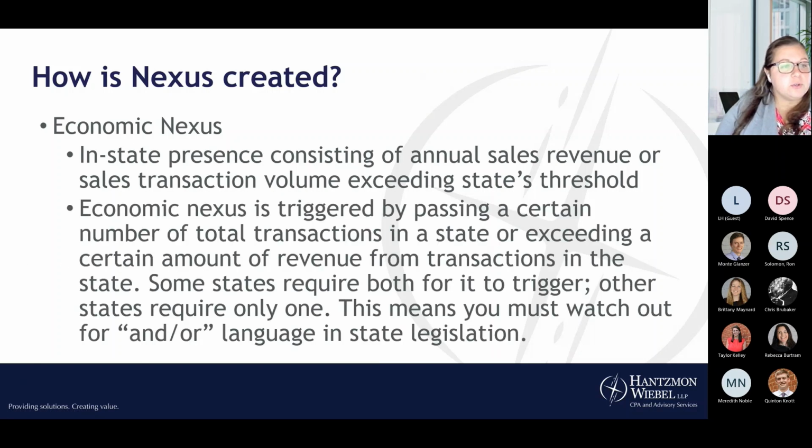For those of you who need a refresher on what the Wayfair case is, let me enlighten you. South Dakota versus Wayfair is a 2018 US Supreme Court decision that gives states the right to force out-of-state sellers to collect and remit sales tax, even if they do not have physical presence within that state. So Wayfair basically established nationwide the core of South Dakota's economic nexus legislation.